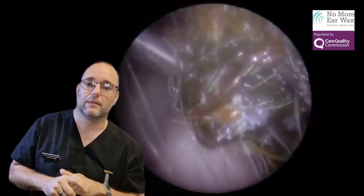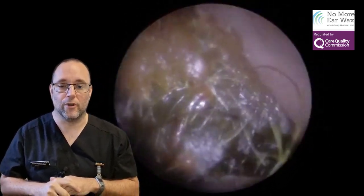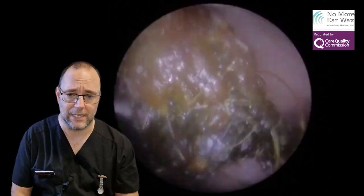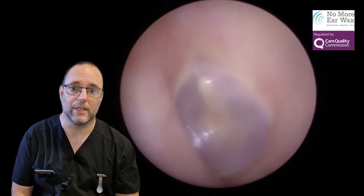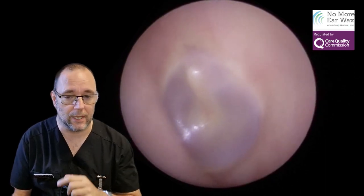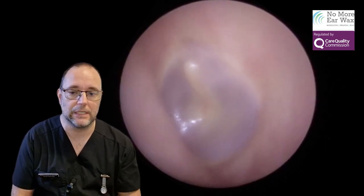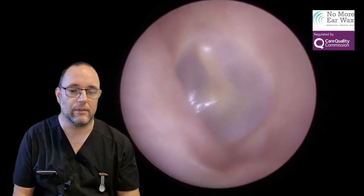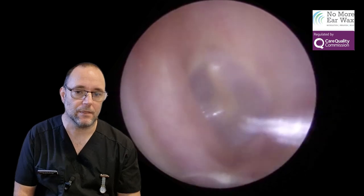It was a biggie. I don't know if it's a record or not, because I couldn't confirm or deny it against a ruler. I'll be honest, I don't keep a record of these anyway. I just know it was a proper big one, and look at that. Nice and shiny, clean, clear ear canal with what looks like a very healthy eardrum. So that was number one.